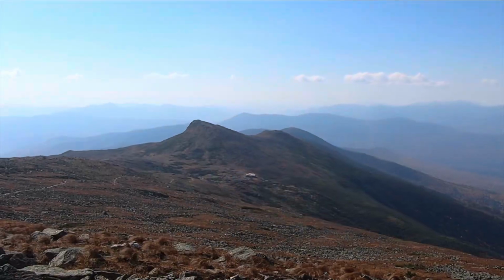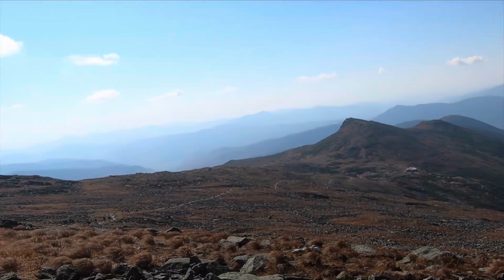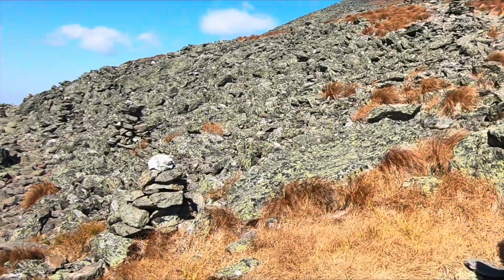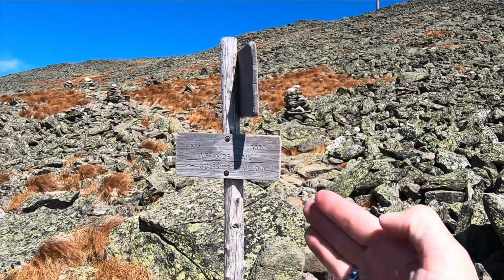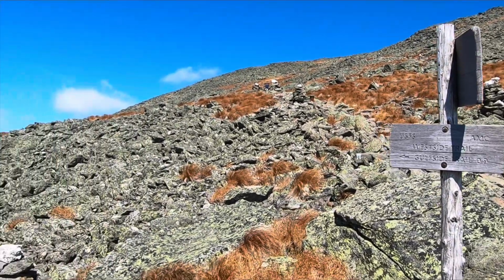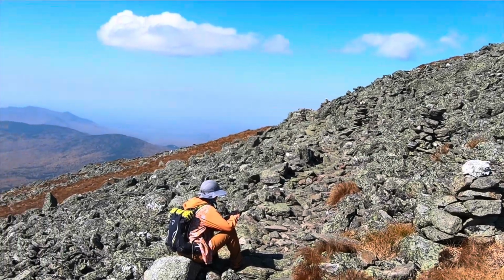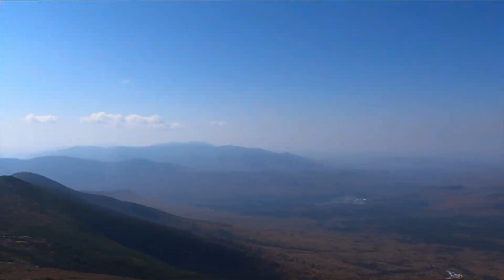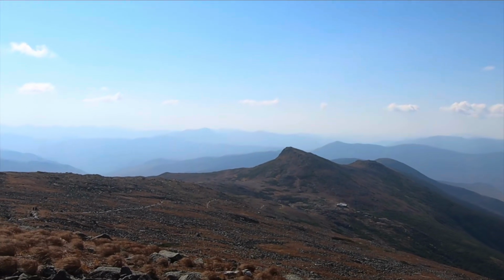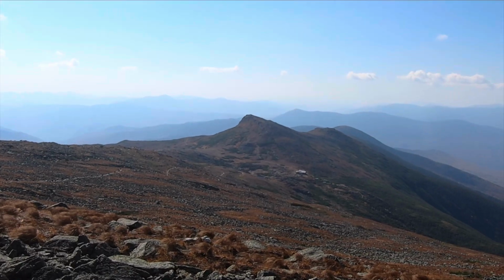We're up at the junction of Crawford Path and Westside Trail. And we are going to take Westside Trail. It's 9/10 according to the sign right there. Normally you take this up to the summit of Washington, but okay, we're bypassing that. We're going to go right around the corner here. It should be relatively flat, and it will junction over with Gulfside Trail near the cog.